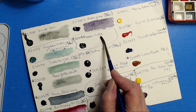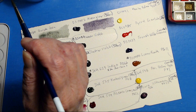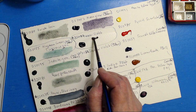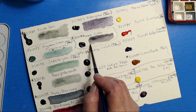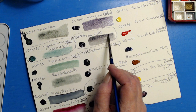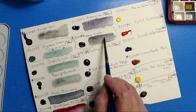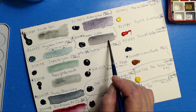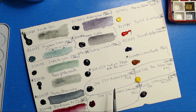This one is called Lunar Violet. There is a pan of this, it says. This is a very dark, really dark purple. It would be the shadow, or you know, the shade to this moon glow. You would use a moon glow in the brightest part if you were gonna do an eggplant, and then you would do this in the shadow. Lunar Violet.